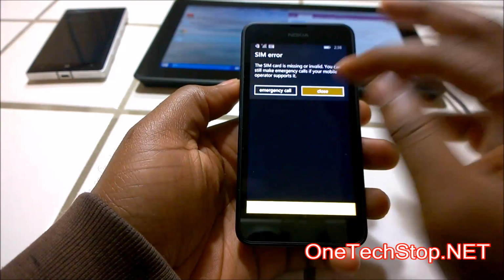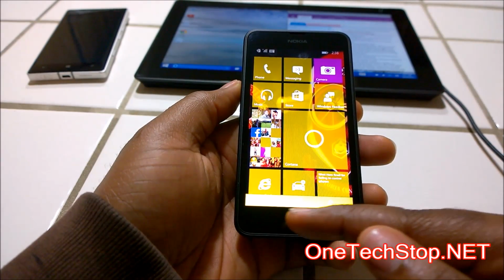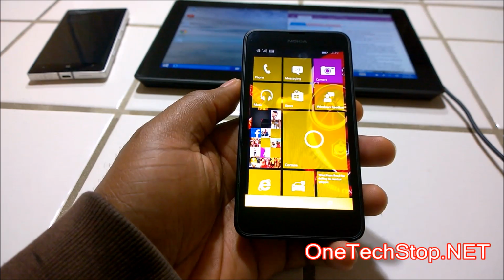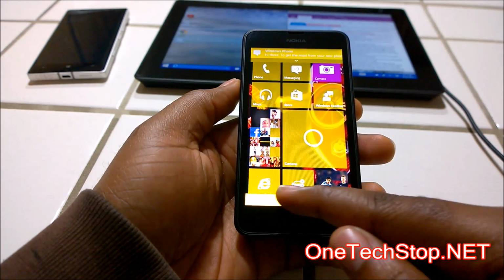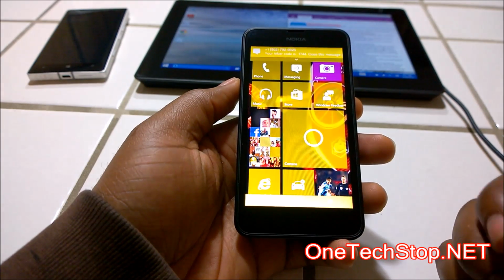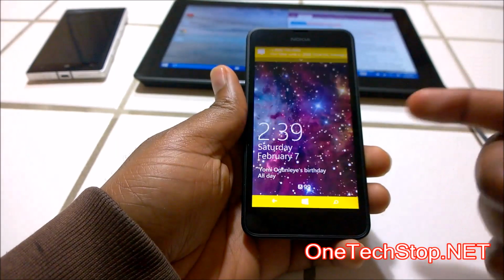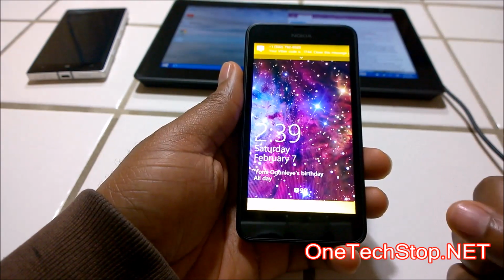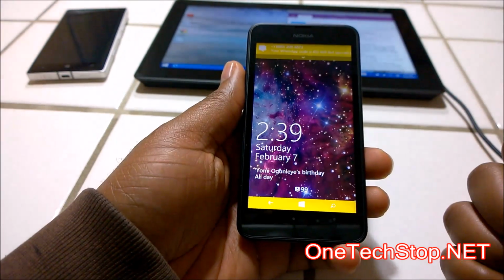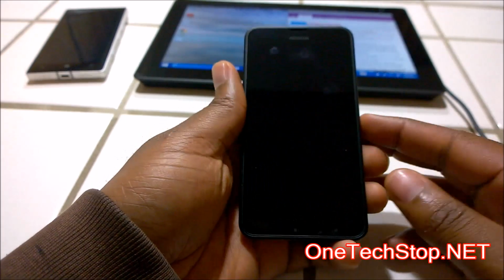So you can see one of the first bugs you get with this preview is the on-screen nav bar doesn't go away. Usually you should be able to just swipe down and it goes away, but that doesn't work. Secondly, the Bing wallpaper is a default. It actually doesn't grab the wallpaper from Bing servers, so I guess that's not connected yet.